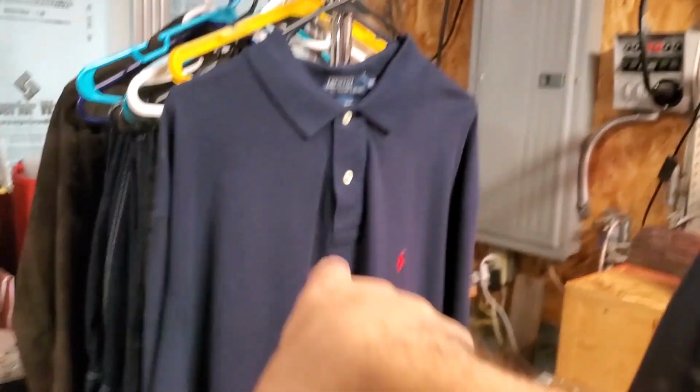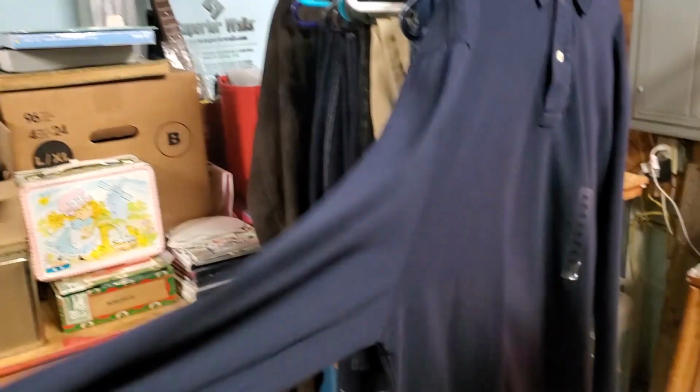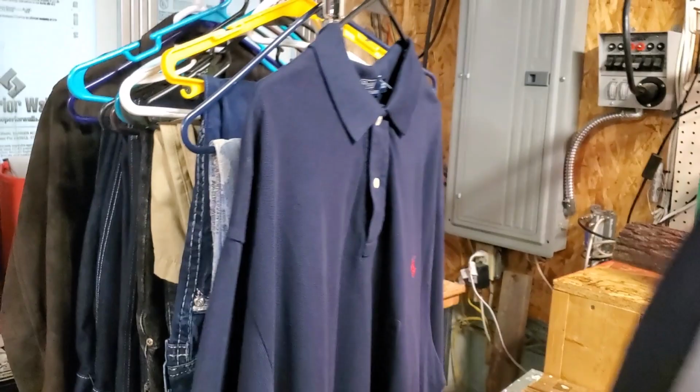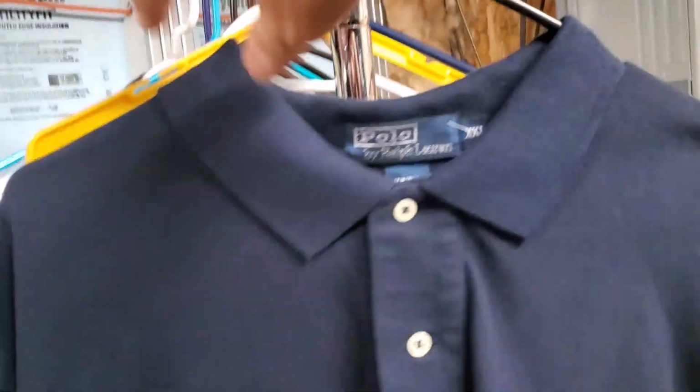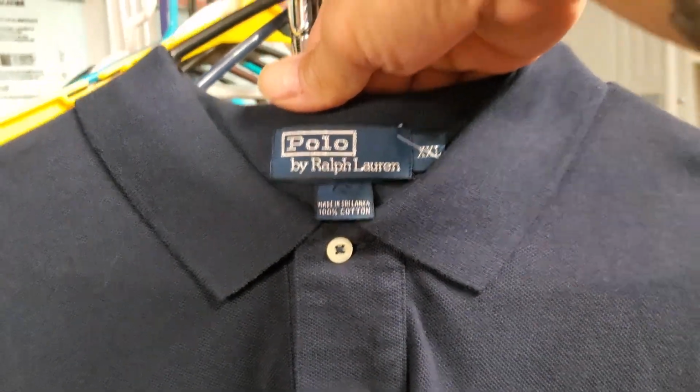And then this is a nice polo. This is a rugby. This is a long sleeve kind of rugby waffle knit. I think it's a waffle knit. Let me see if I can show you. Yeah, see the pattern? That's called a waffle knit. So it's a light waffle knit. It's not really thick, but that's another $40 shirt. It has the older tag on it. It might even be an older polo. It might be vintage, so I might be able to get more for it.